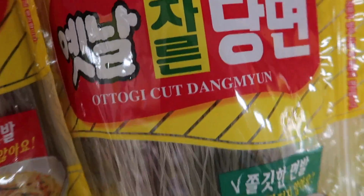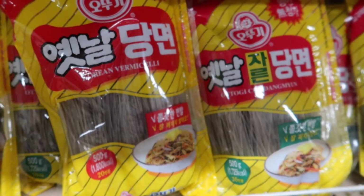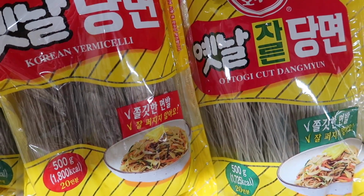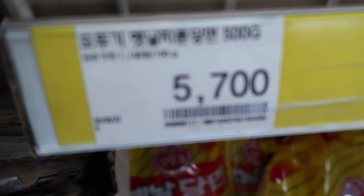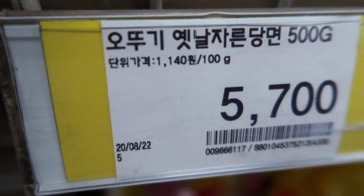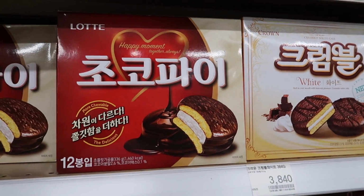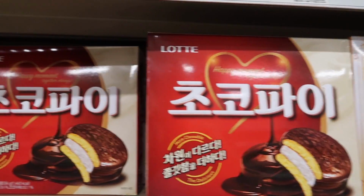And these here are called Dangmyun. Now I could be wrong about this, but I have a feeling these are the kind of noodles that are used to make jjajangmyeon. Please correct me if I'm wrong. And you can get these for 500 grams for 5,700 won, basically $5 US. One of the most classic Korean sweets is the choco pies. You can get them in different flavors. We have white over here. I'm not sure what this one is.